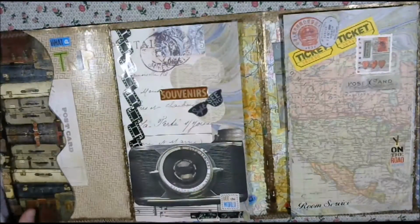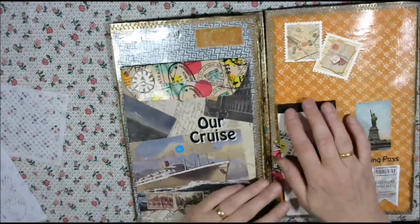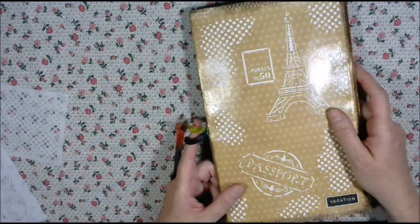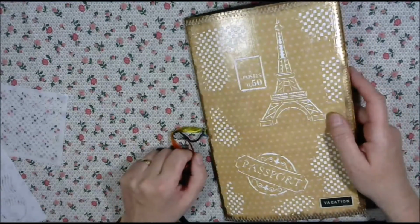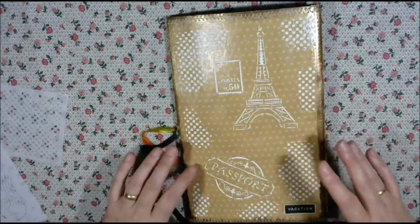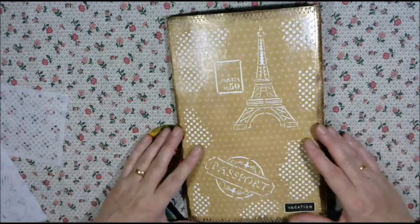So now you can close it this way and close it one more time and one more time. And it closes really nicely, and there's really plenty more space to add things. Any kind of travel related things I will receive in the future will go in here. This was a lot of fun. It wasn't quick, but I think doing it this way doesn't make my video so long and boring.